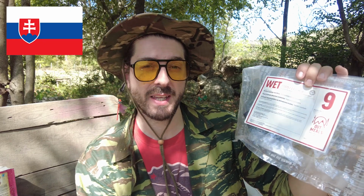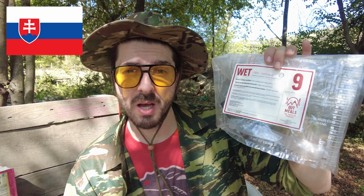It's so wet. Really, really nice to get your hands clean. Covers your fingers. Yeah, I mean, it's not super strong, but it was so wet, it was really, really good at getting my hands clean. So that was the Out Meals General Purpose Ration for the Slovakian Military, menu number 9.